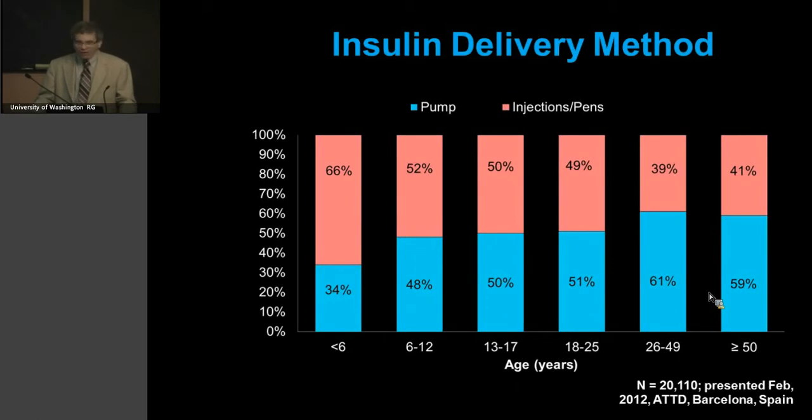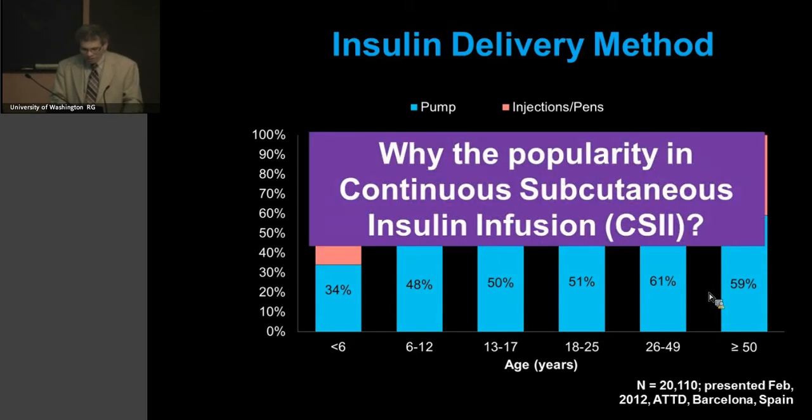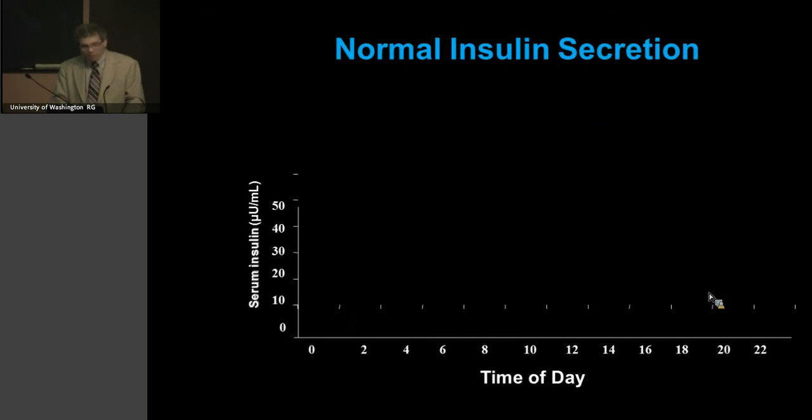And what's very interesting to me, when Dr. Trentz and I looked at our data earlier this year at the Diabetes Care Center, it is also 54% of our type 1 patients who are on insulin pump therapy. So this is a therapy that is used quite commonly. Why is it so popular? Well, it's because we can better mimic normal insulin secretion.